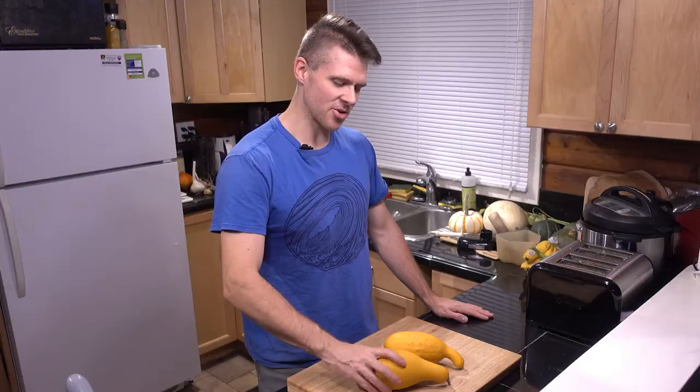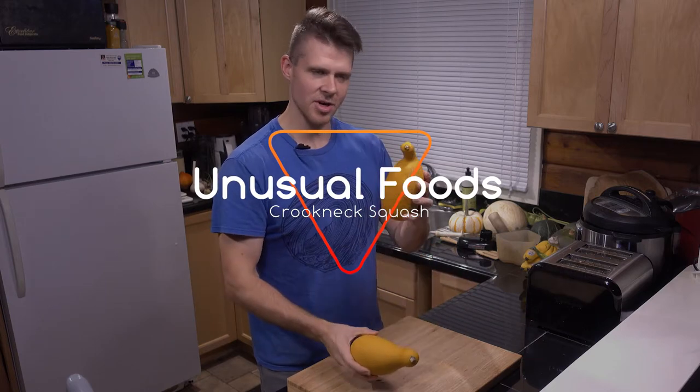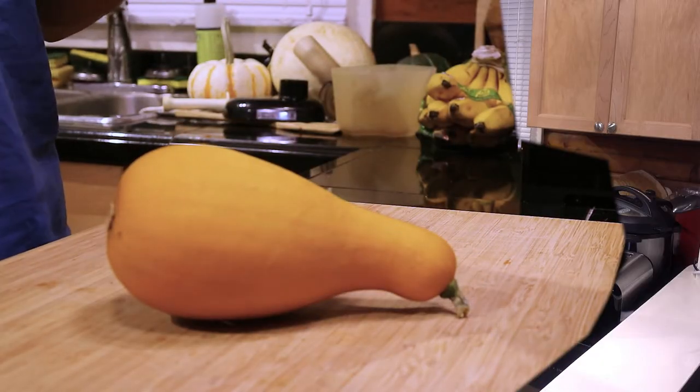Hey guys, on this episode of Unusual Foods, we'll be taking a look at the crookneck squash. So this squash gets its name, obviously, from its, well, crookneck. It comes from the Americas near the head of the Missouri River. It was first found and documented in 1818, being used by the Arikara tribe.